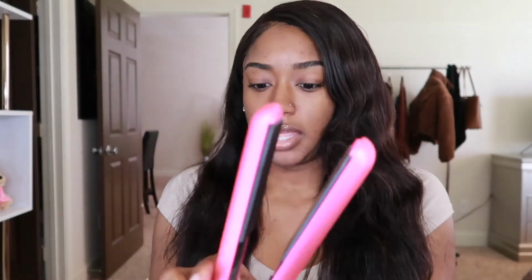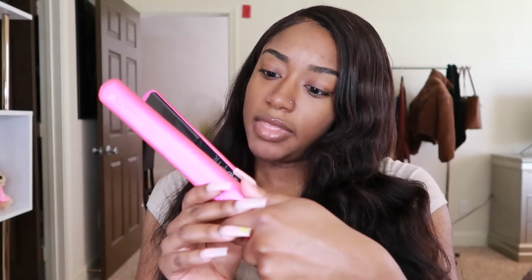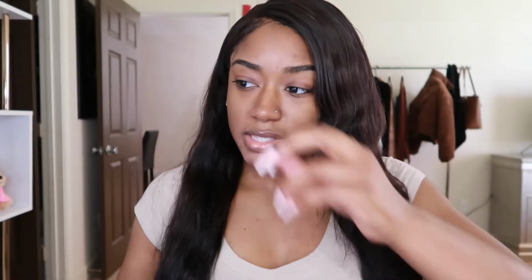Just looks like this, hot pink, cute. And then the lowest heat setting is 140 degrees and then the highest is 450. So it gets pretty hot. I probably got it on around maybe 400 because I like to have it on high heat to get it as straight as possible.